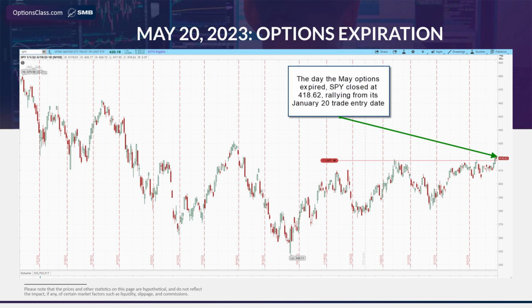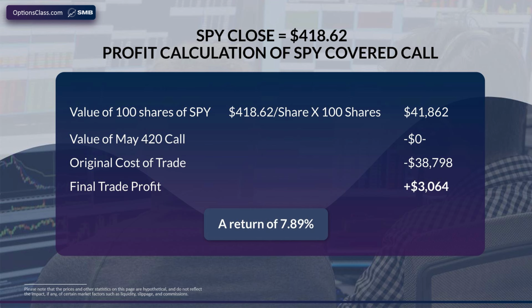Okay, so now let's move forward to the end of the day that the call options expired, May 23rd. And as you can see, SPY closed at 418.62 that day. And so once options have expired, you can assign a final value to them. And so let's break that down in the 2 cases we presented.